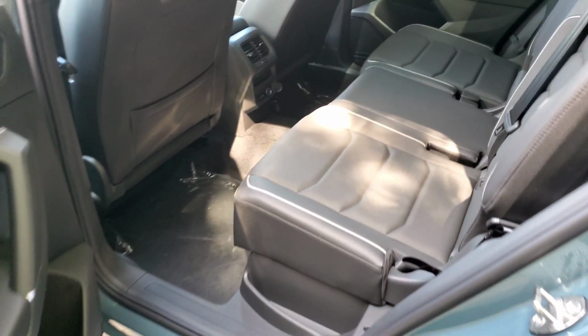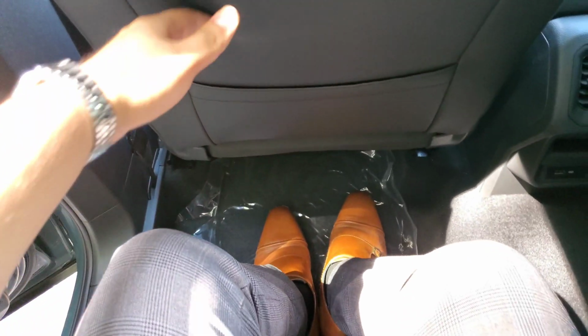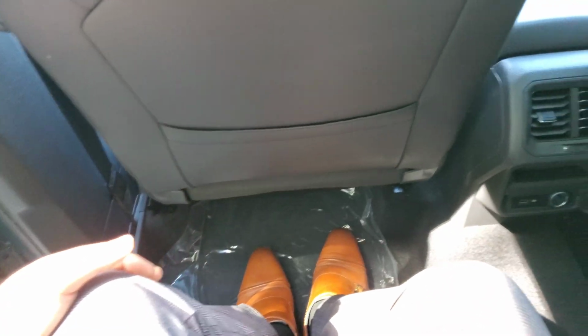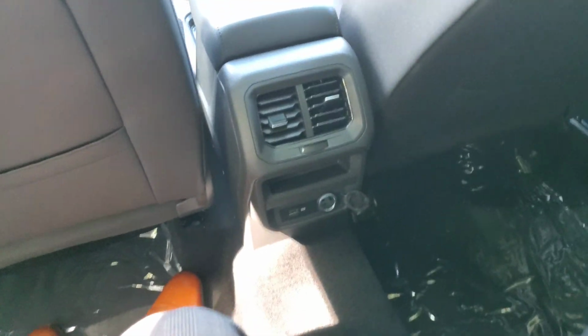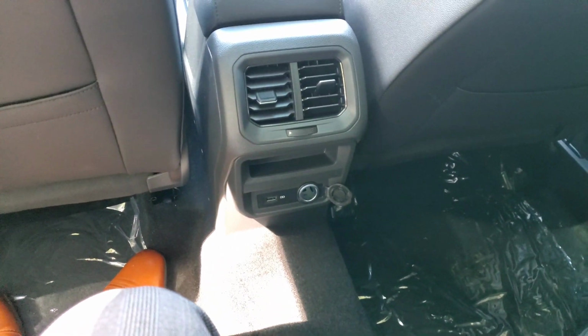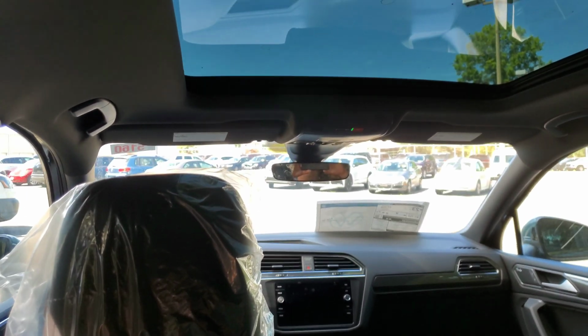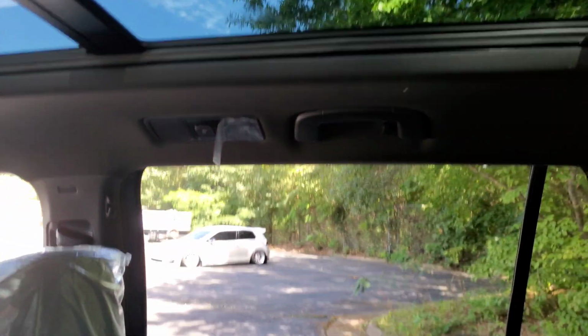So back here we can see there is no shortage of leg room. I'll even hop in so that you can see how much room I actually have. Look at this. This is just ridiculous. I have all the room in the world back here. I also have dual climate vents, as well as a USB port and the 12-volt power point, and a good view of our panoramic sunroof all the way across, which is gorgeous.